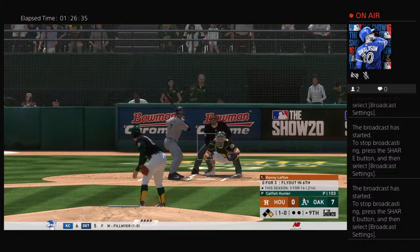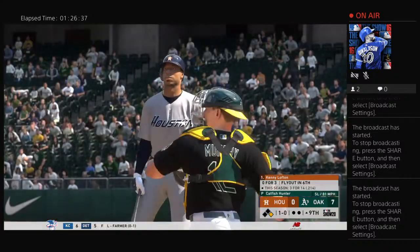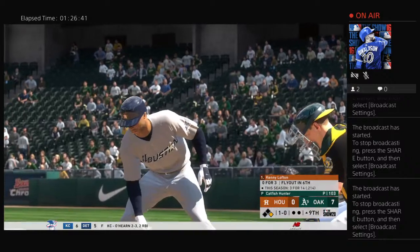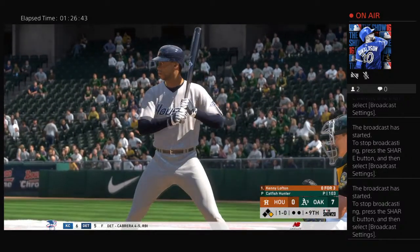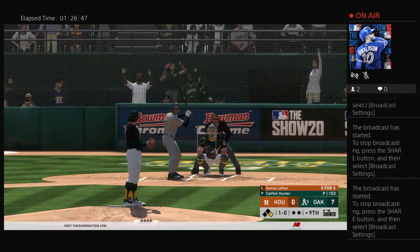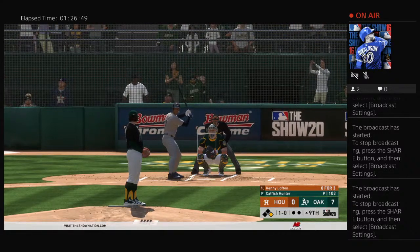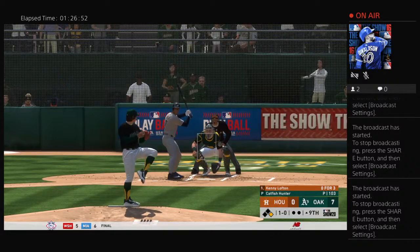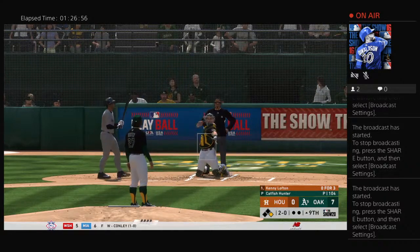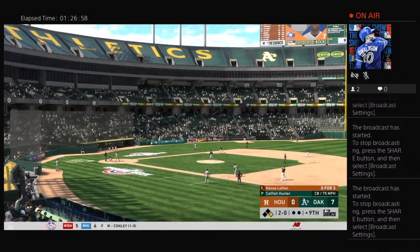Standing in now, Kenny Lofton, as he'll take a look at a slider that can't make it back to the corner. It's ball 1. He struggled at the top of the lineup in this one, hitless to this point. Now the 1-0. 2-0. A runner at first with no outs here.